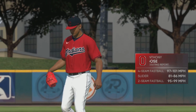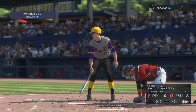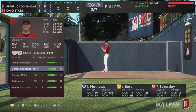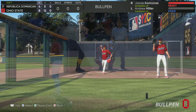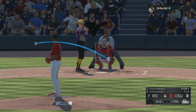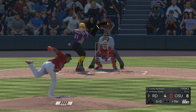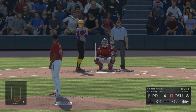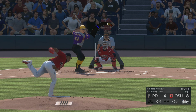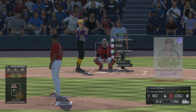Number 26 is ready, and he'll take the ball from the manager. Seventh inning ready to roll, and digging in is the big-time power threat, Eddie Matthews, the first baseman. He's set. Here it comes. As he'll reach for one and come up empty for the first strike. Hey, I can't have one of my best left-handed power bats fishing for balls off the plate.